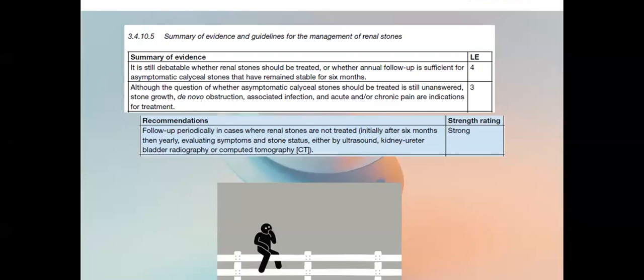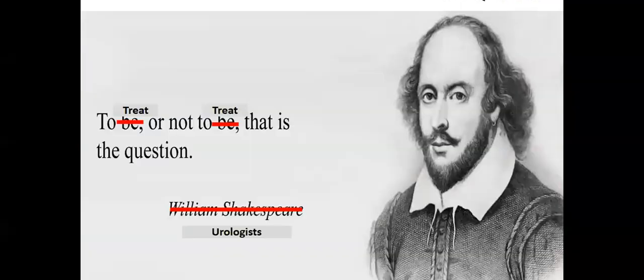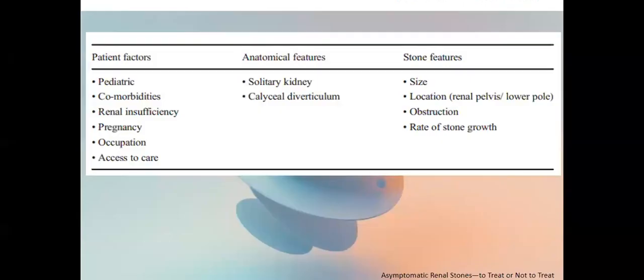Thanks. All right. So, sorry for that interruption, guys. As we said, with regards to asymptomatic lower pole stones in general, the guidelines are still sitting on the fence. And the question which has been coming up quite frequently, and the question of this debate as well, is whether or not to treat these stones. So Streep and colleagues in 2018 also looked at this sort of question, and they divided factors which need to be considered before treating a stone into patient factors, anatomical factors, and stone-related factors.